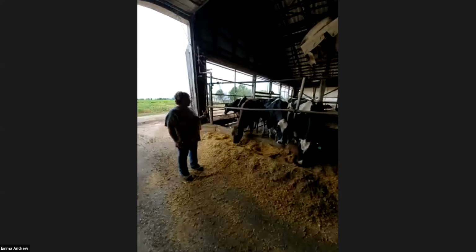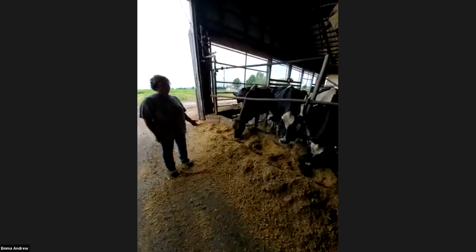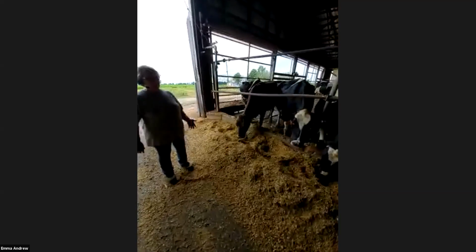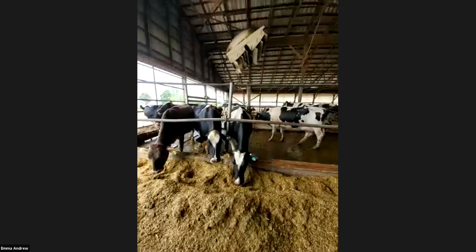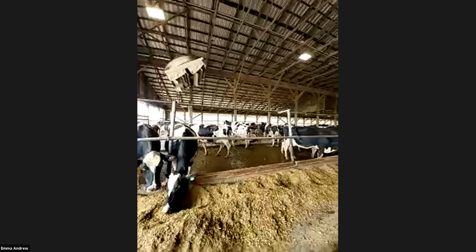So a cow's ultimate temperature that she likes outside is probably, I would say, the 40s, the 50s. They don't like it super cold, and they don't like it super hot, just like you and I. So we do our best to keep them as cool as possible.